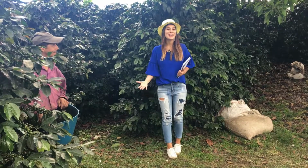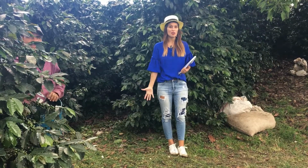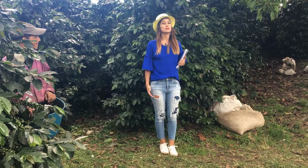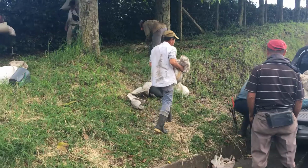In our farm, we take care of our recollectors' health. That's why they don't have to carry a sack, but a truck comes and recollects it.